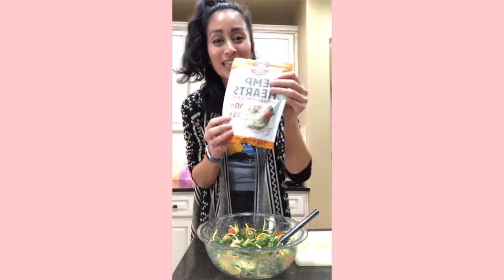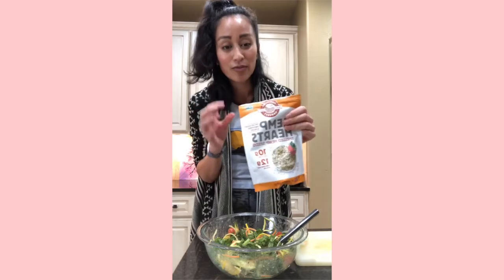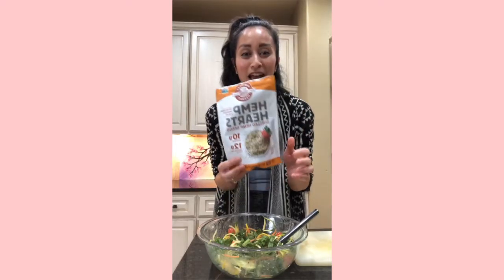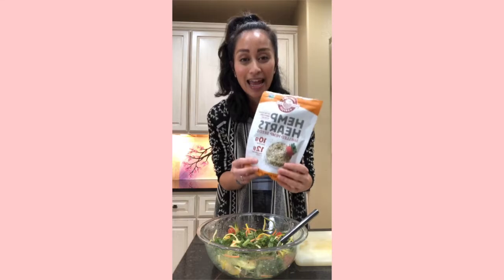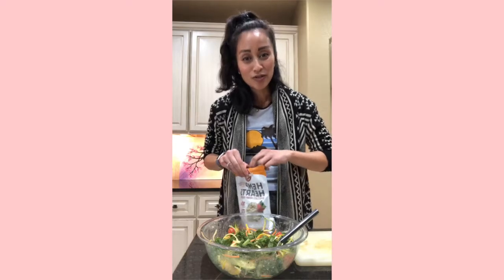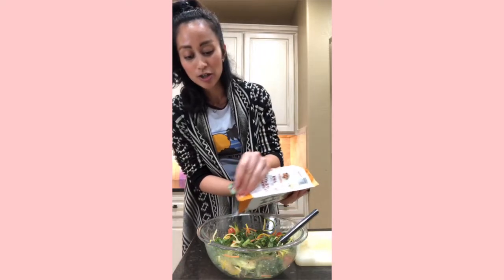Now, to really add the pièce de résistance to this salad, I'm gonna add in some hemp hearts. So I love hemp hearts. They are actually a seed from the hemp plant, but don't worry, it's not like it's gonna make you high. It doesn't have any psychoactive drugs in it. It's just a really great source of healthy fats, protein, and my favorite, omega-3s and omega-6s. So omega-3s and 6s are essential fatty acids that we need to have in our diet. Our bodies don't actually make it, so we need to make sure that we're consuming it.